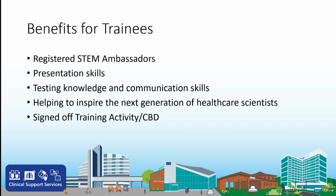I also think it was a good test of our knowledge of our own specialisms, because we're trying to communicate what we do in an accessible and engaging way. So I think that was a good test. And then obviously that thing of being involved in helping to potentially inspire people to look into careers in healthcare science is really good. And then, of course, everyone did get that training activity signed off.